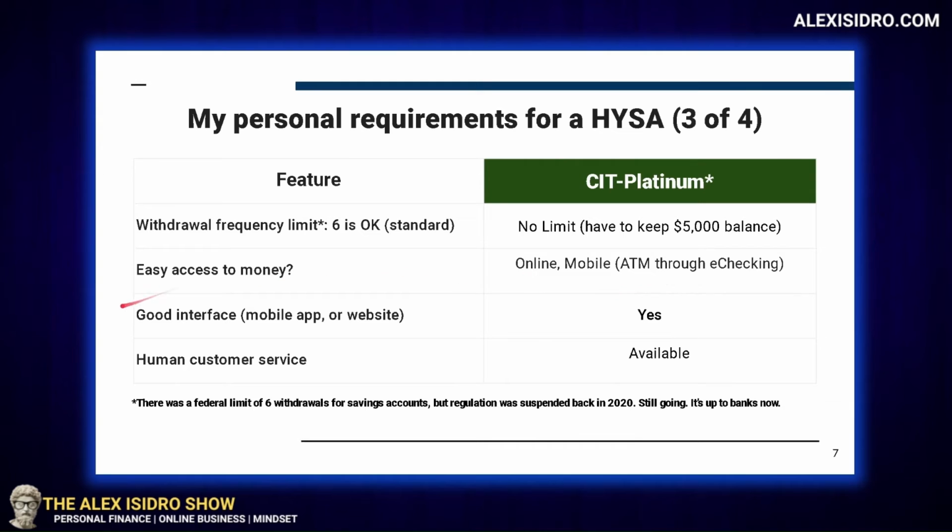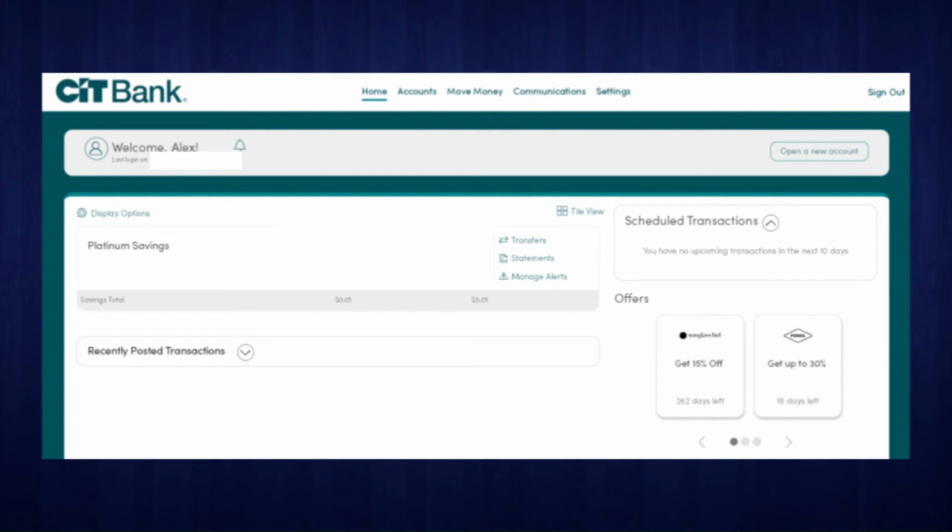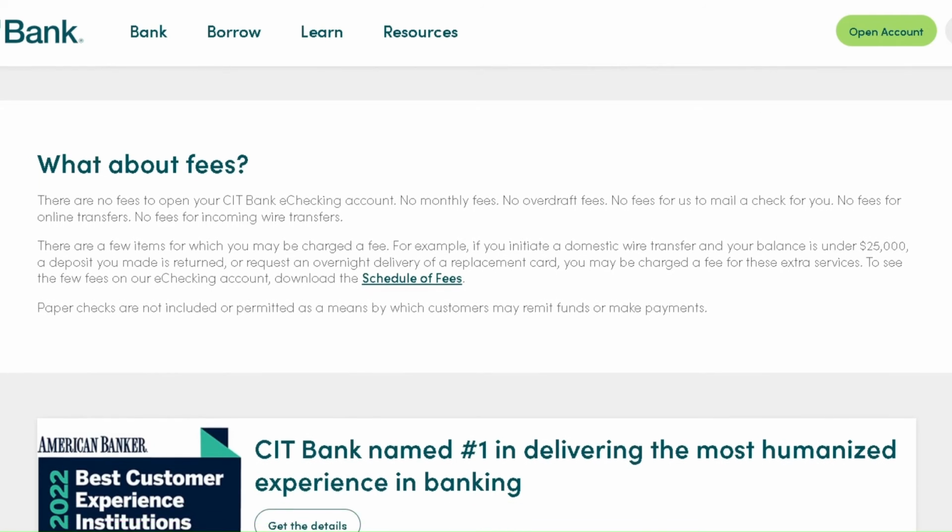Okay, so now with that being said, let's look at the good interface. Certainly, I have an account with CIT, and they do have a very professional website. It is very much basic. They don't have too many features on the website or the products that they offer. So it's very simple, very basic, very easy to use, and they do have human customer service available.